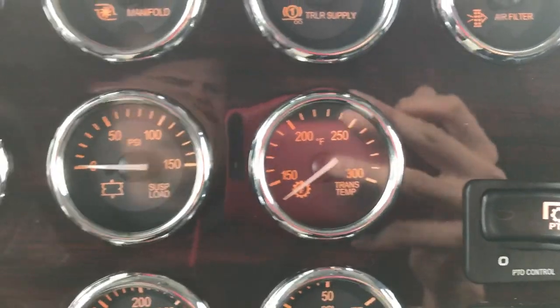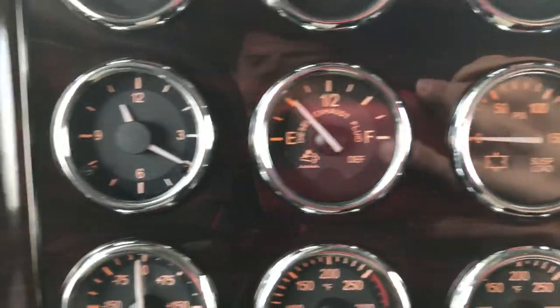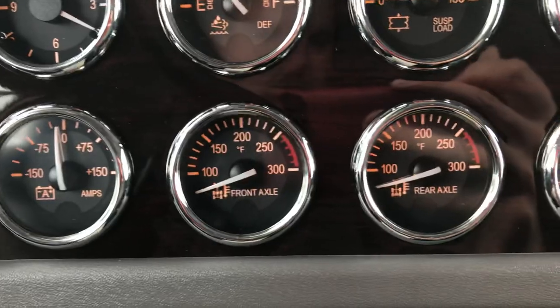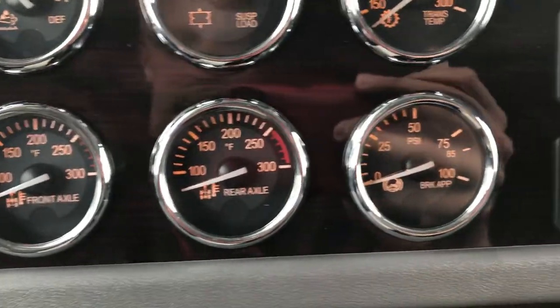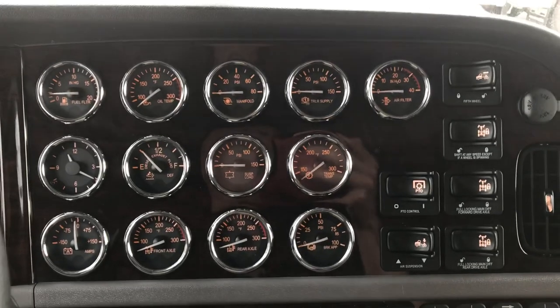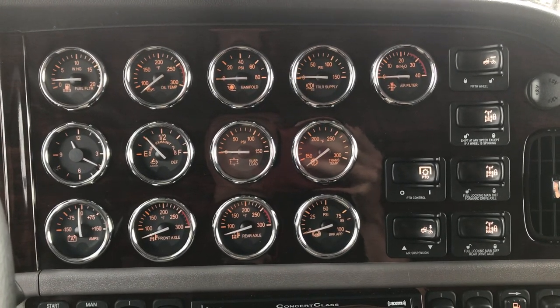In my last video, I asked you guys if you use every single one of these gauges, and I'm curious on this video too. We deck these things out with all these different gauges to give our customers more convenience and more options. So let me know in the comments if you actually use every single one of these gauges. I'm really curious.